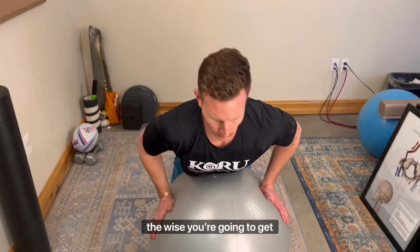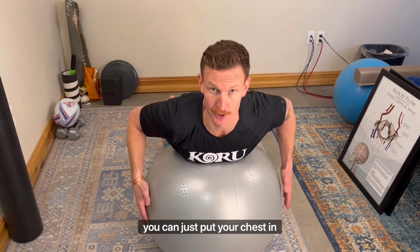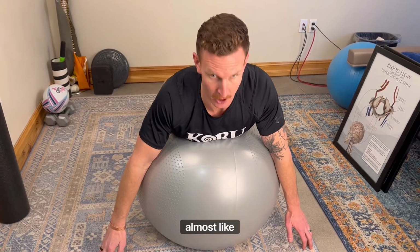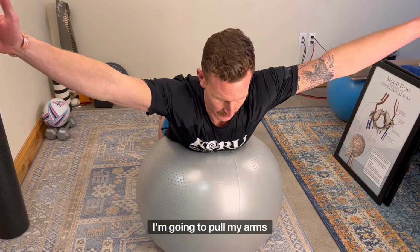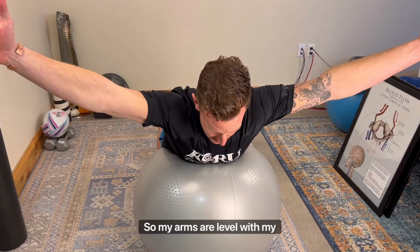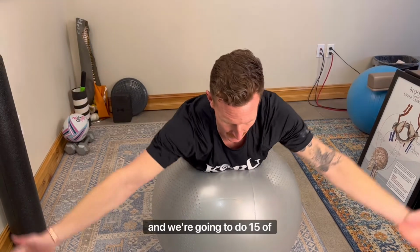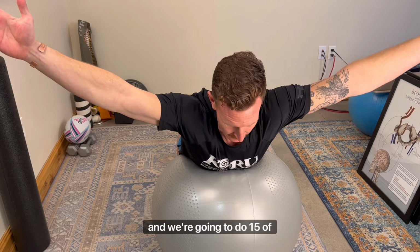For the first one, the Y's, you put your chest and belly on this ball right here. My arms are straight, and then almost like YMCA, I pull my arms up so my arms are level with my ears, and I hold it here for 10 seconds. So a 10-second hold, and we're going to do 15 of these reps.